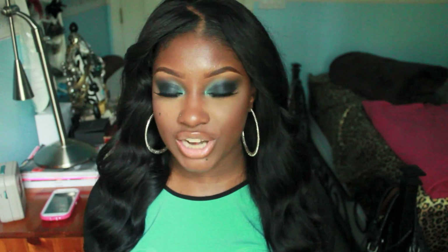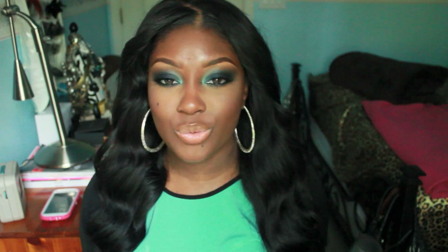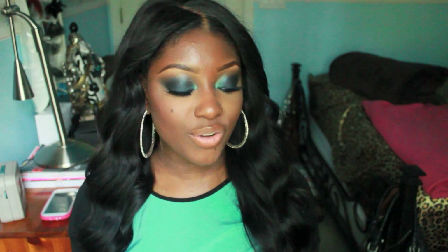So the first foundation I want to talk about, and this is in no particular order, these are my top 5. I love them all and I'll tell you guys what I use each one for just in case you're wondering. Like I was saying, my first favorite foundation is the MAC Pro Longwear Foundation.